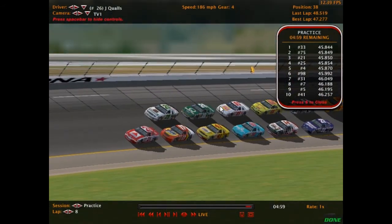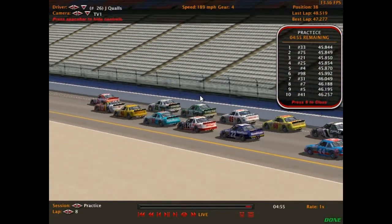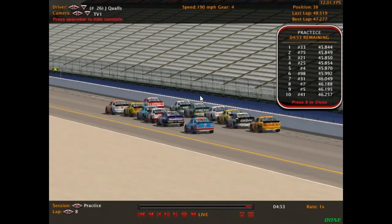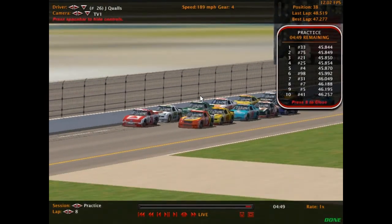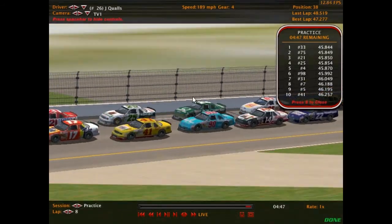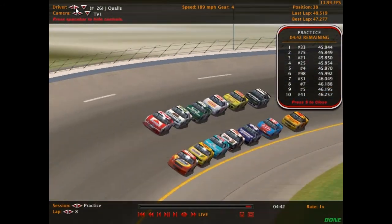James Qualls in the 26 Quaker State Buick, an NR 2003 veteran, the man who runs the Castrol GTX Cup Series, so he has a lot of experience with these cars. This is one of his favorite paint schemes, so that's why he selected it, and good to have him in this series, and we'll see how he can do this season.